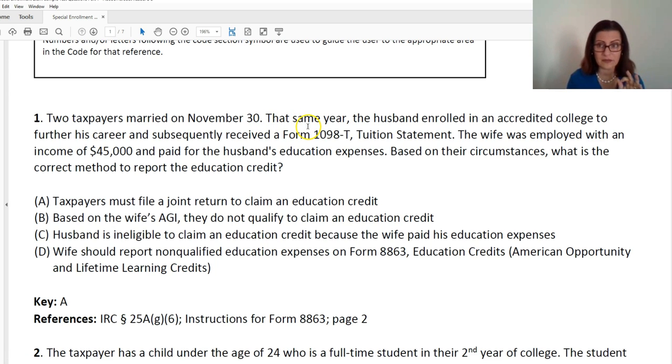That same year, okay, the husband enrolled in an accredited college to further his career and subsequently received a Form 1098-T tuition statement. So the husband enrolled in college and he's a full-time student, okay? The wife was employed with an income of $45,000 and paid for the husband's education expenses. So the wife paid for her husband's educational expenses, and the husband went to college. Okay, so let's just say he's a full-time student. They don't have any kids in this scenario. It's just the husband and the wife.